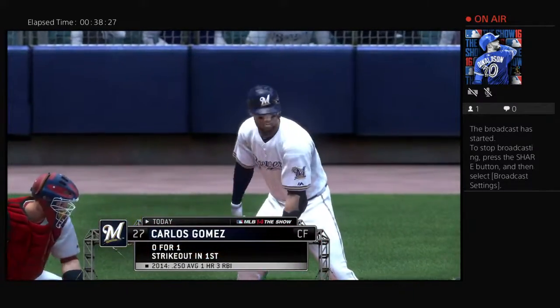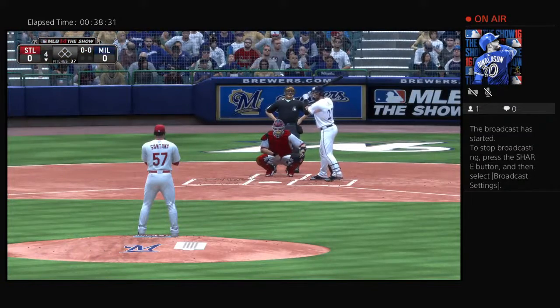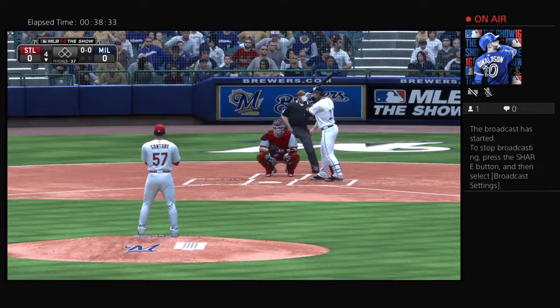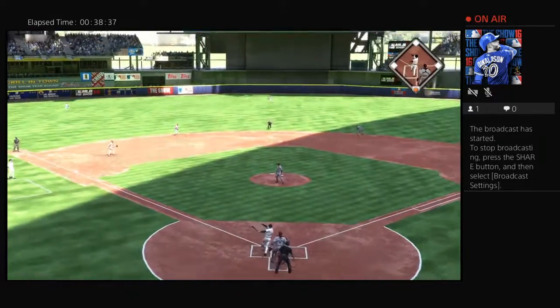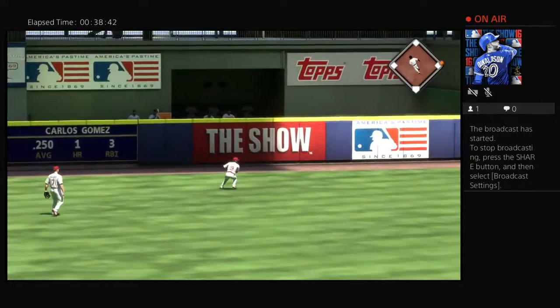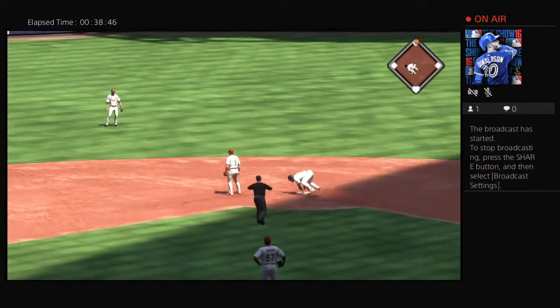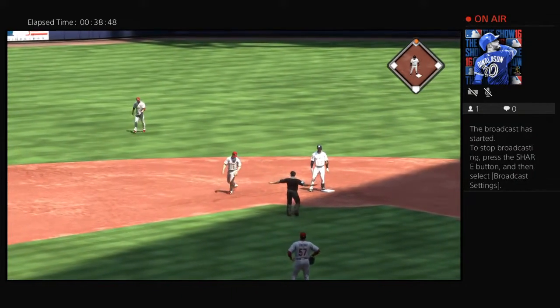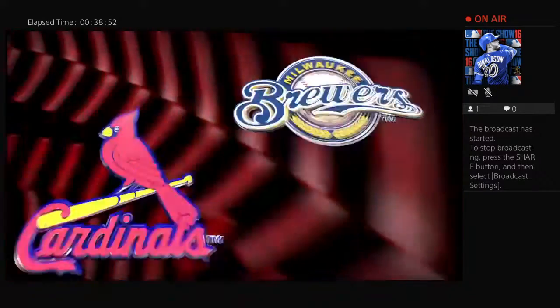Carlos Gomez will lead things off here in the home half of the 4th. Here in the 4th, center fielder Carlos Gomez. Toward the alley in left center, that's a base hit. And with his speed, he may be thinking about 2. The throw into second. And that is where the wheels pay off as he's able to make it into second with a hustle double.